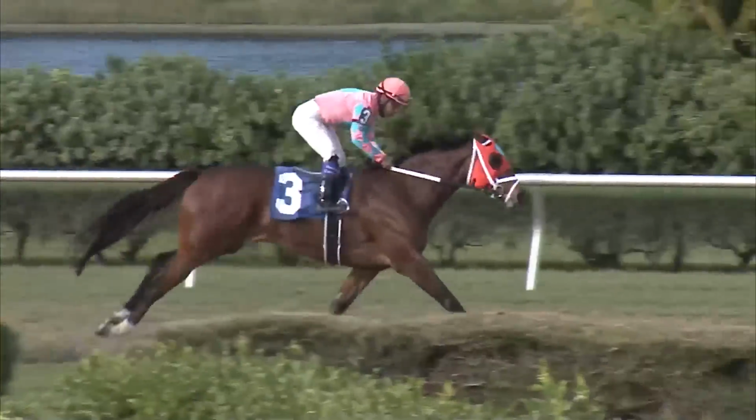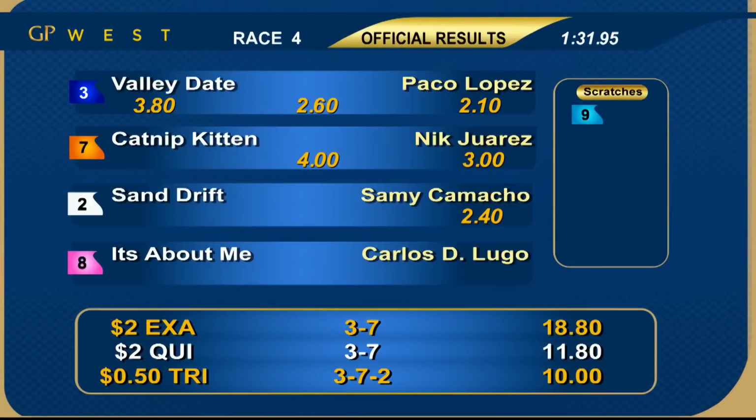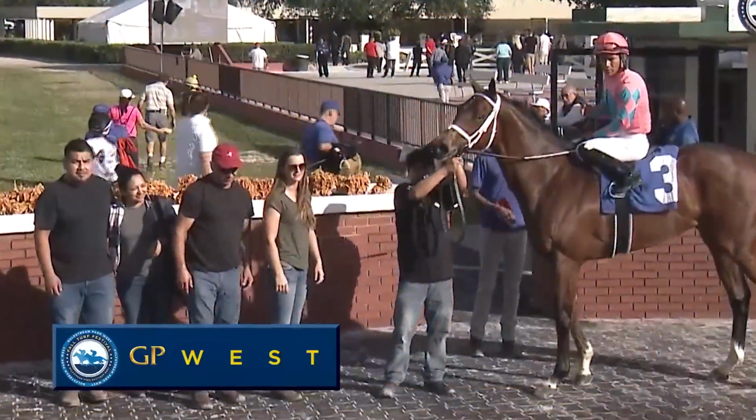A favorite, number 3, Validate, closes and gives jockey Paco Lopez his 2nd victory on the card. The horse paid $3.80 to win, owned by Sky Chai Racing LLC and trained by Mike Maker. We'll take a break. When we come back, we'll have race 5.